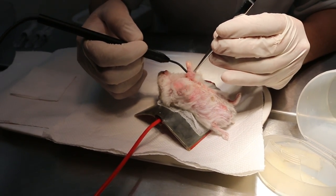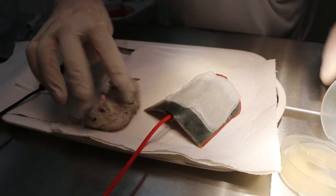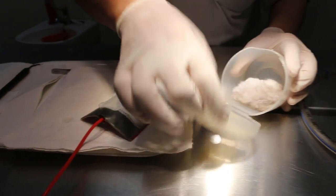And it's quite a big wart. The anaesthetic is not very deep, so I do it again.